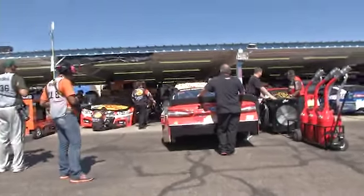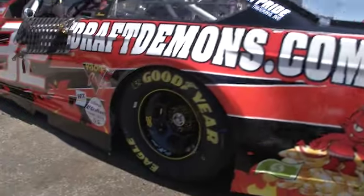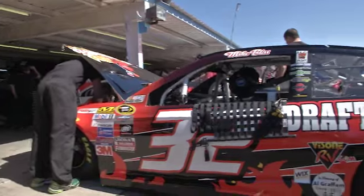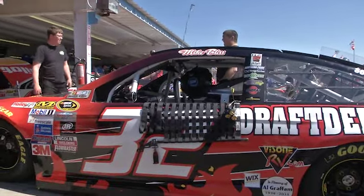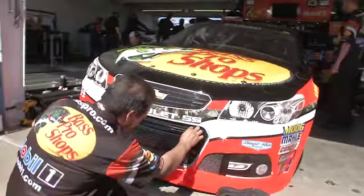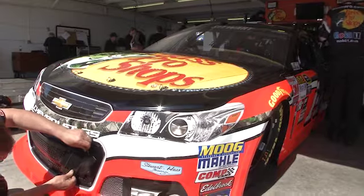And here is the number 32 car right here of Mike Bliss. DraftDemons.com on board this number 32. Mike Bliss knows a little bit about the West Coast. Howdy race fans. Matt, can we see Smoke's Mobil 1 Chevy, please? And yes, we can. There is the Mobil 1 Bass Pro Shops team working on this number 14, putting some tape on the grill, getting it ready for the first practice of this weekend's festivities.